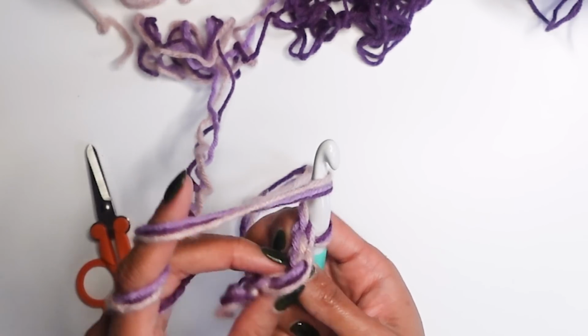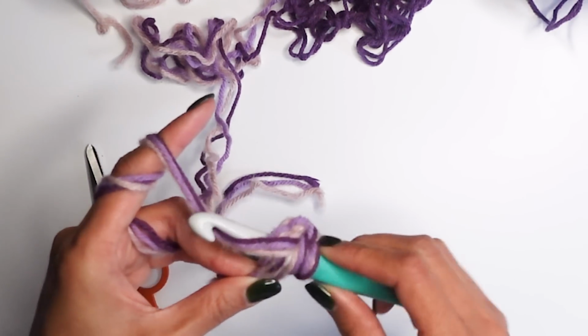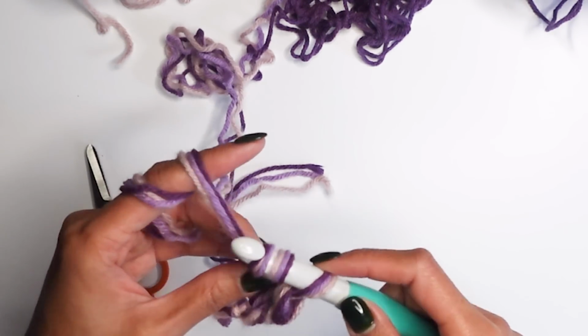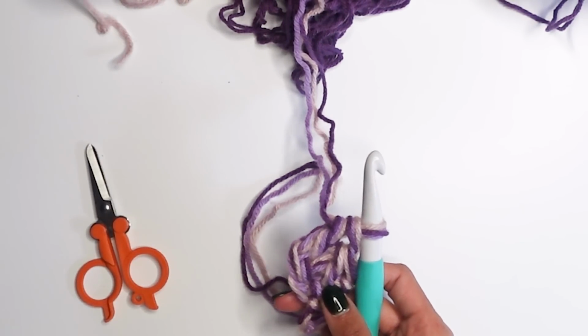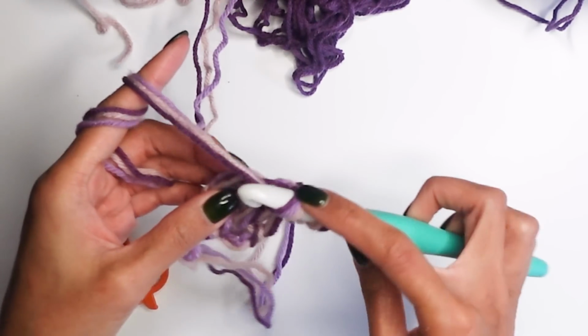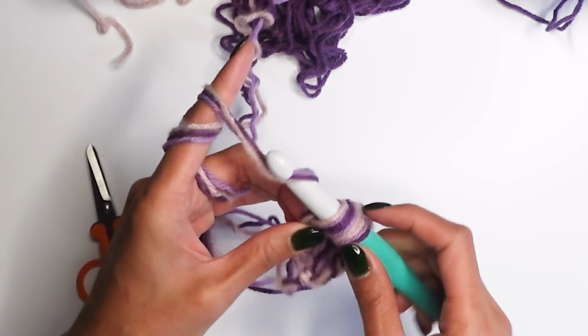So I'm going to go into the bottom side of the stitch right here. Yarn over, pull up a loop, yarn over, pull through 1, yarn over, pull through 2, yarn over, pull through 2. And I'm just going to continue doing this foundation double crochet until I have the desired length of the scarf that I want.